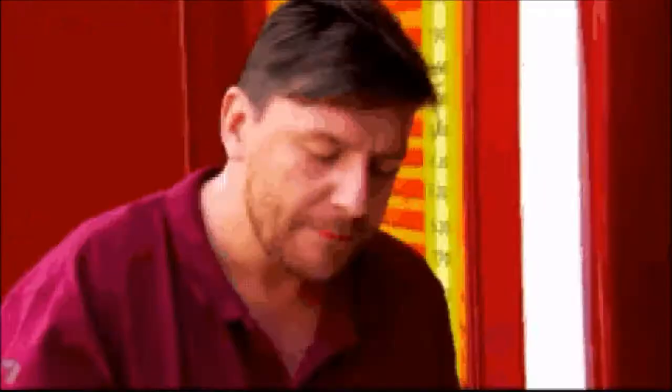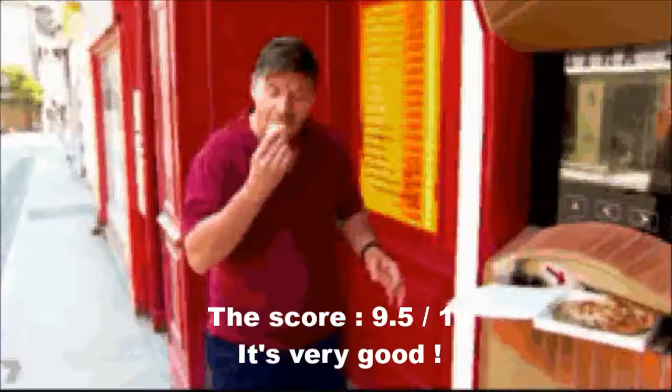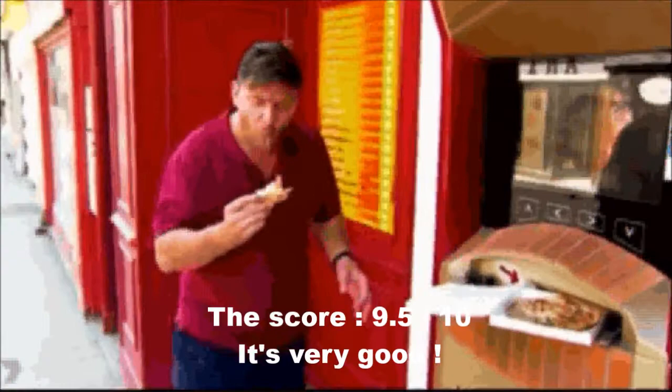For this, I give it a 9.5 out of 10. It's actually pretty good. It is actually really good. A tomato slice of Italy in the middle of France. Lovely.